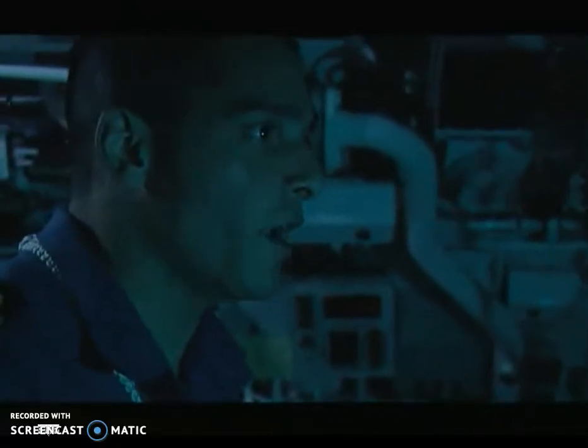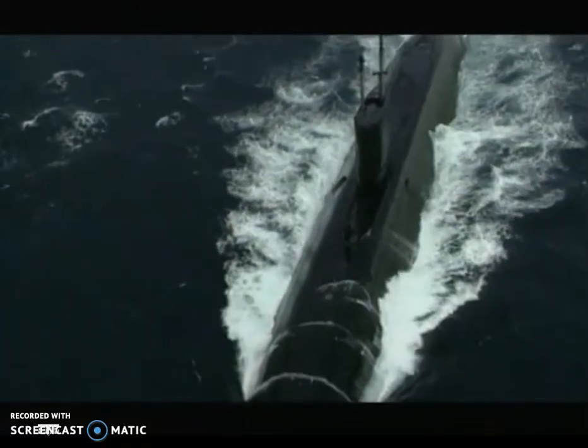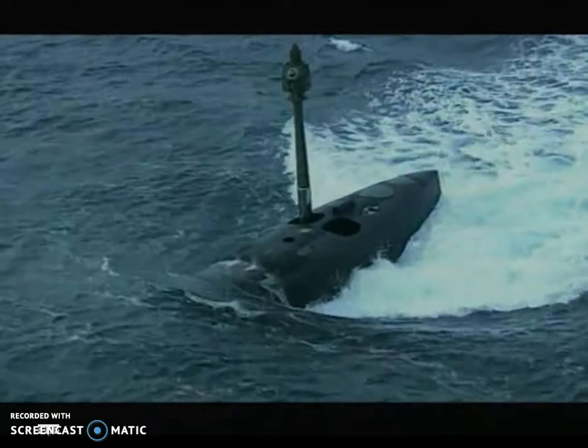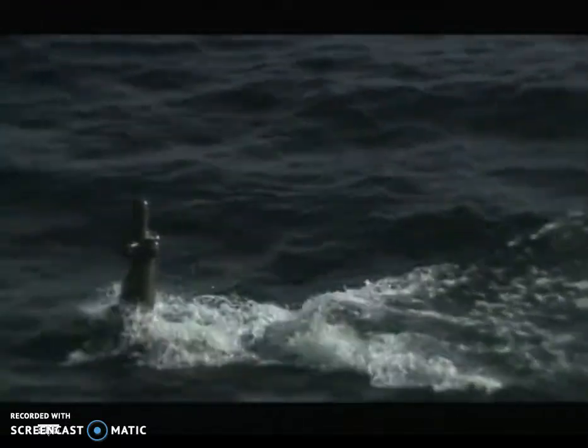XO, Captain, dive the submarine. Dive the submarine, aye, sir. Diving now, diving now. Open 3 and 4 main vents. Open 3 and 4 main vents. Here below the surface in the confined space of a modern submarine, teamwork and professionalism are paramount.